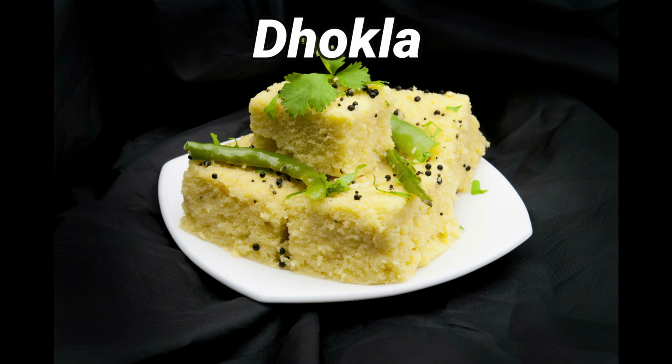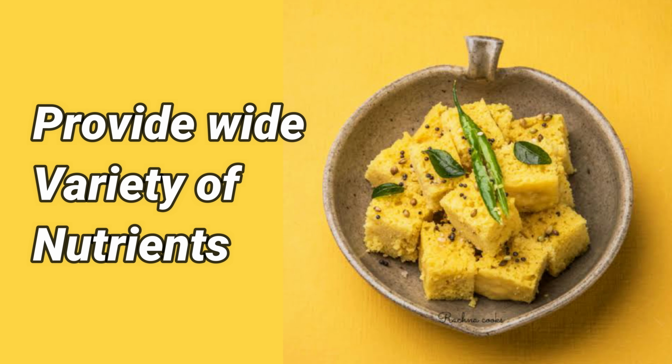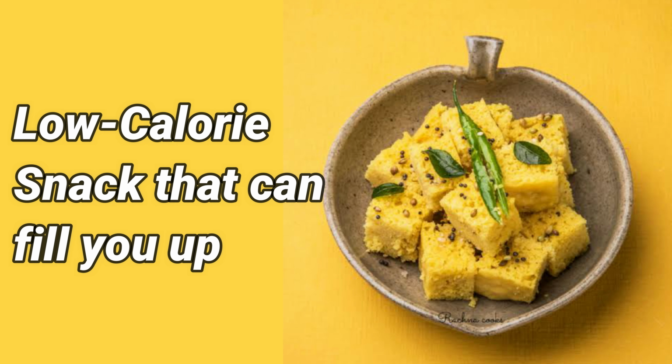Lastly, you can eat dhokla. It is an amazing low-calorie and delicious snack. It not only provides you with a wide variety of nutrients, but also is a low-calorie snack that can fill you up when you're hungry.